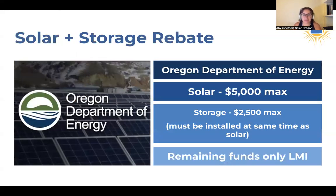Now, the next program is the Solar and Storage Rebate offered by the Oregon Department of Energy. This is, again, something that your contractor would put in for you on your behalf, and it was just recently refunded by the Oregon legislature, so thank you to them. This offers a max $5,000 discount for solar and up to $2,500 max for storage. However, the storage must be installed at the same time as solar. So if you already have a solar system and you're adding storage, you would not be eligible for this incentive.